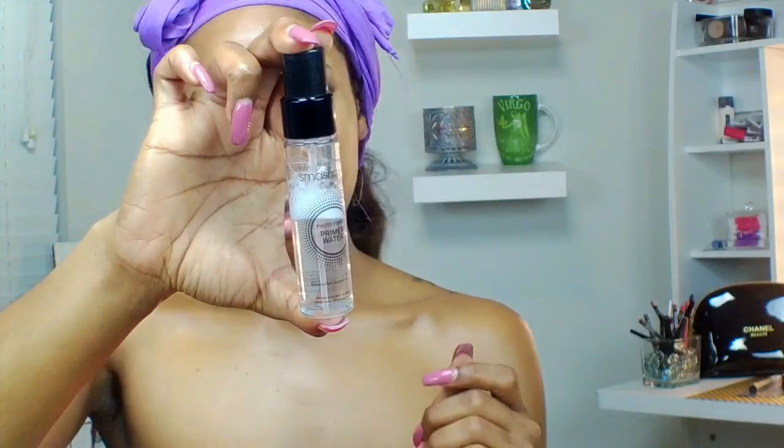I always use, don't judge me, the black hair glue that you glue your tracks in with. And I love the way it doesn't pull out my eyelashes or anything, but my eyelashes do feel super freaking heavy when I use the other glue. And today I must admit that my lashes did not feel heavy at all.